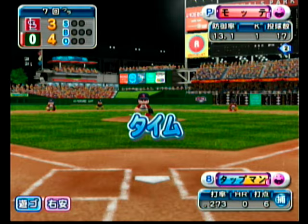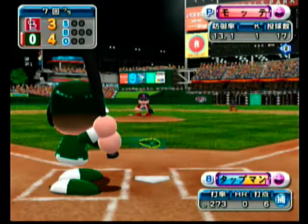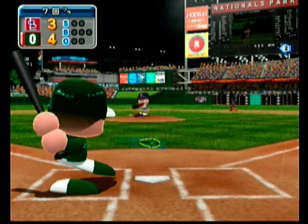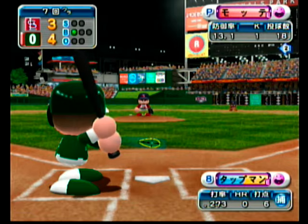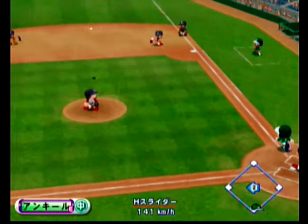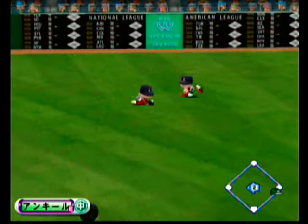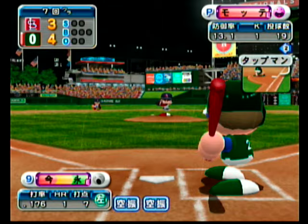Oita are now up to bat. Matt Tupman got a single in his last at-bat. The Cardinals will make a defensive change. It's going outside. Ball. To center field. It's a base hit to the outfield. Next up, Imamura.